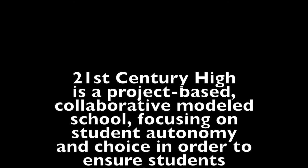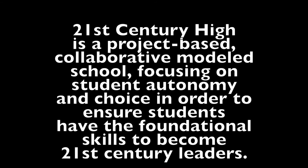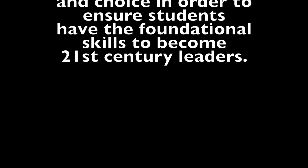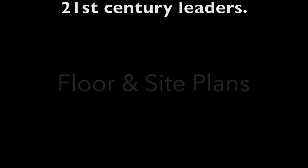21st Century High is a project-based collaborative modeled school focusing on student autonomy and choice in order to ensure students have the foundational skills to become 21st century leaders.